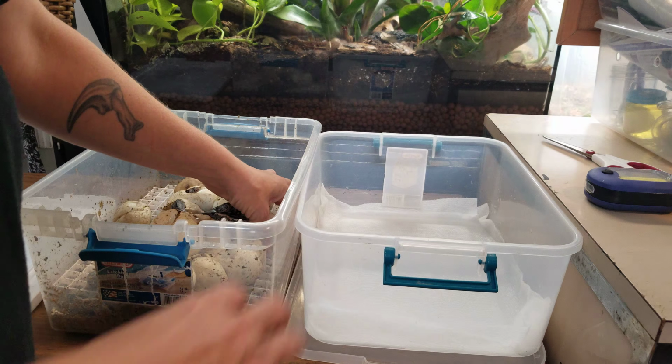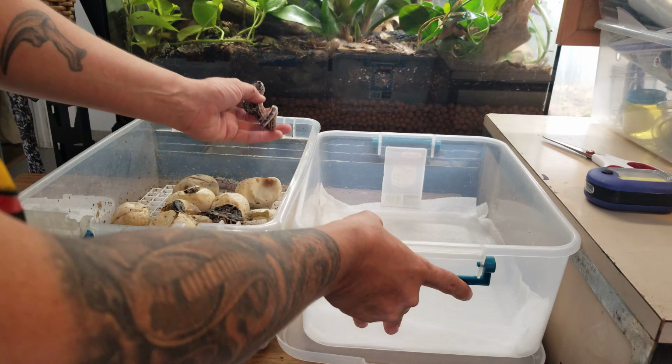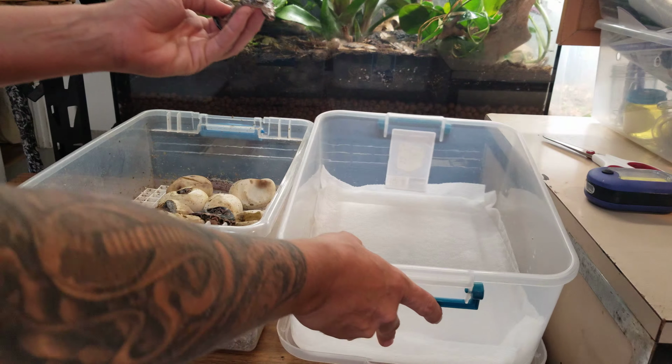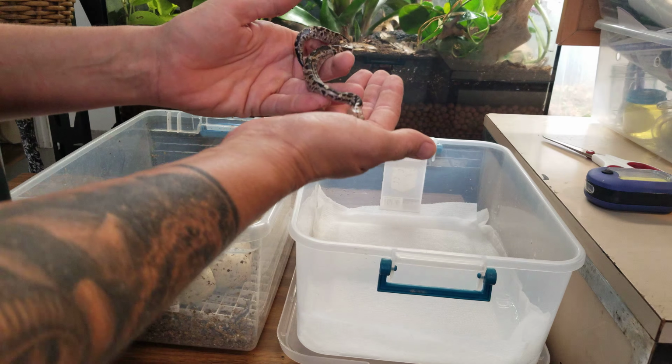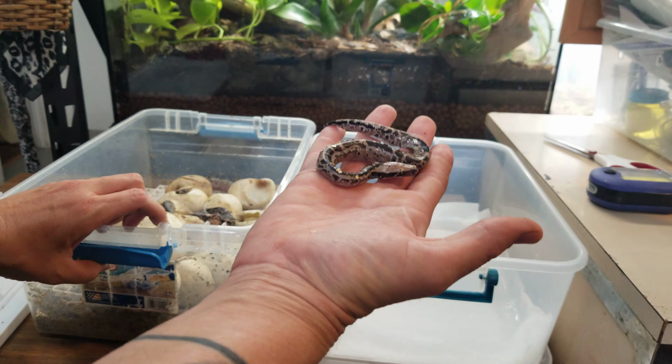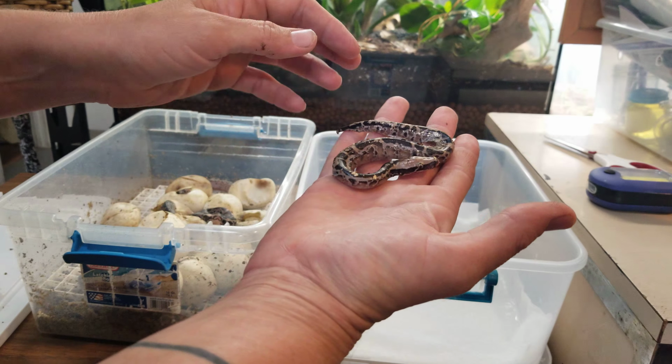So I am gonna get them set up in this tub, which is just literally paper towels and some water, so they can get cleaned off and stay hydrated, because short-tailed pythons dehydrate super quick. As soon as I open this box, their skin starts getting wrinkly.